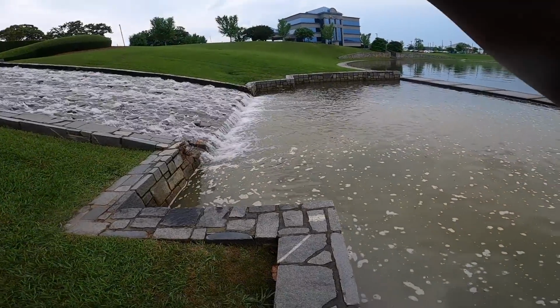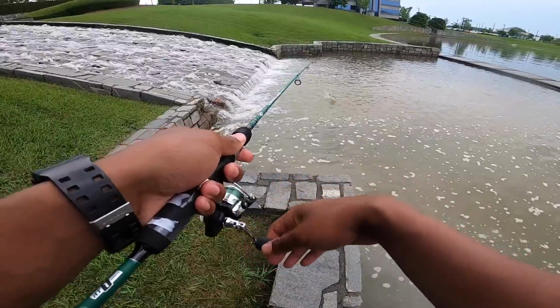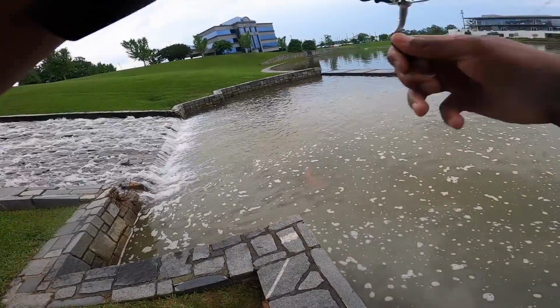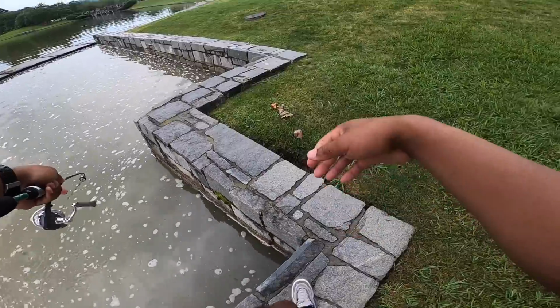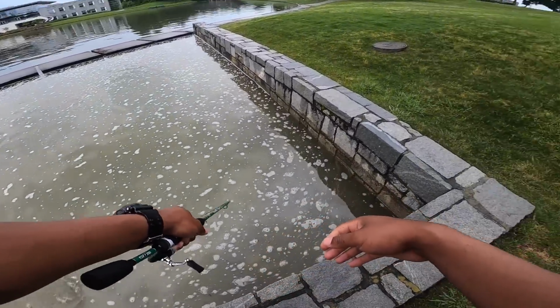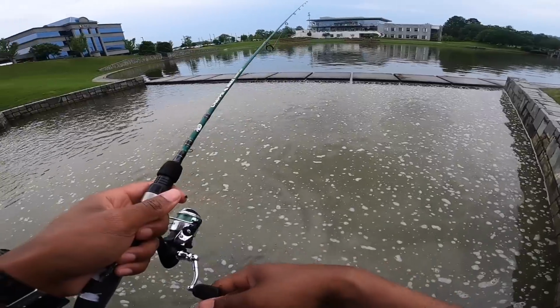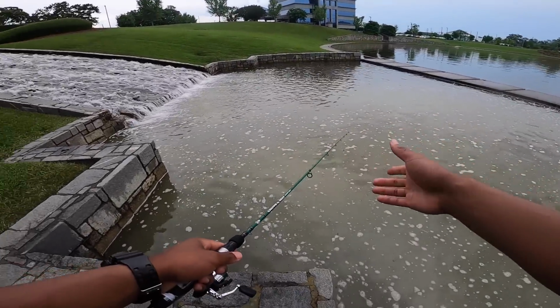Oh, big bite. Oh no, dude. Whatever that was, hammered it. Oh, that bass jumped out of the water with it. Did y'all see that, please? Oh my gosh, that's a good one. We're gonna go over here and try to land him. That is actually a good one. Oh, he came off. Dadgummit. That bass literally jumped out of the water right there. Did y'all see that? Please tell me y'all saw that.